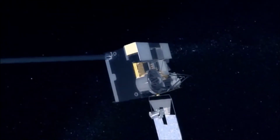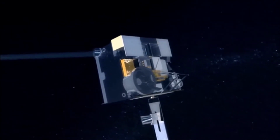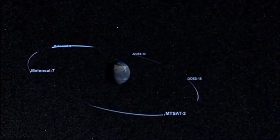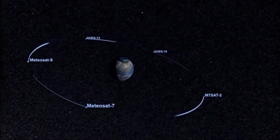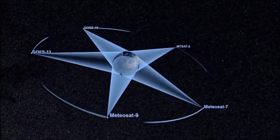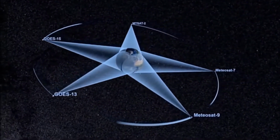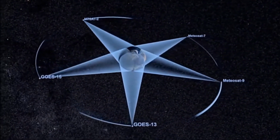Orbiting 22,000 miles from Earth's surface is a chain of 5 weather-tracking spacecraft, including this one, NASA's GOES East. GOES is an acronym for Geostationary Operational Environmental Satellite. Each moves in a fixed position relative to the Earth, called a geostationary orbit. They always look down on the same parts of the planet. The combined data from these 5 satellites gives scientists a unique perspective on the Earth.